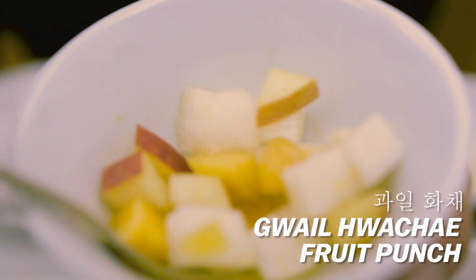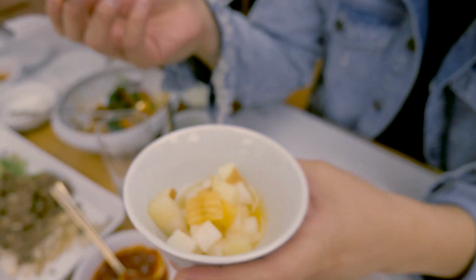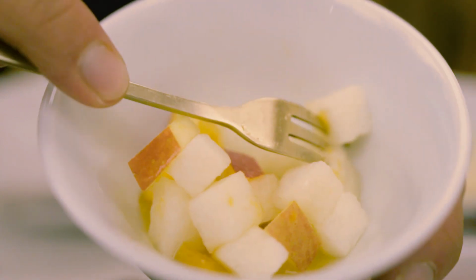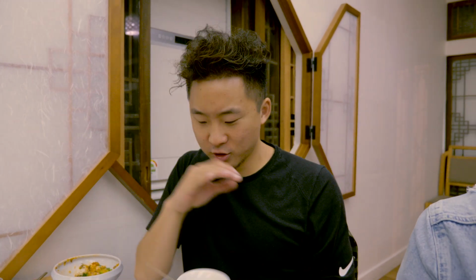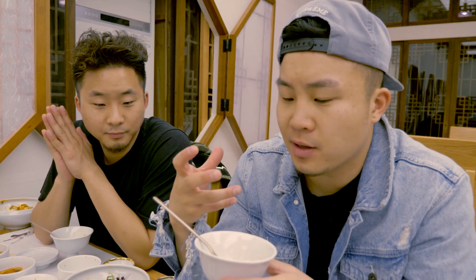Now we have some ancient fruit salad. Correct me if I'm wrong, ladies. I see apples, pears, and peaches. But it's not only pears, Korean pear. Are they called peh? Peh. It's called peh. Oh, drink the juice. That's a good ending. Oh, that's really good. When you get a bite that has extra juice in it, it's lit.